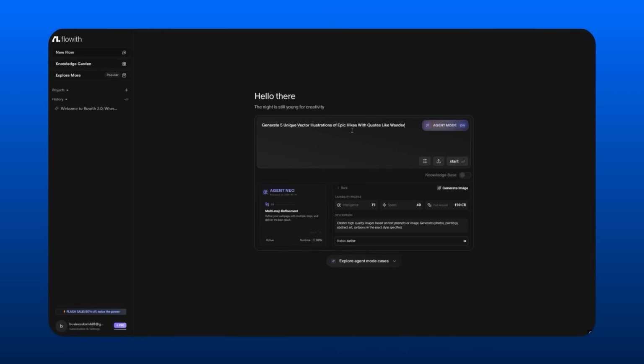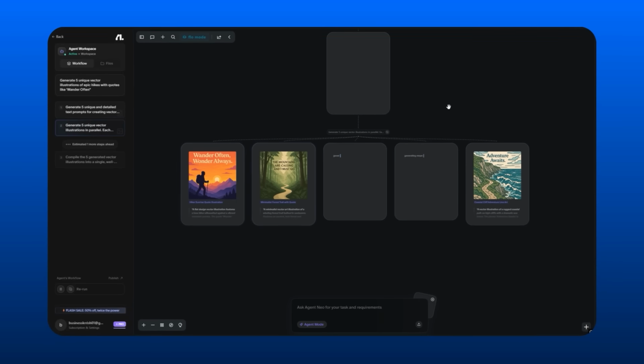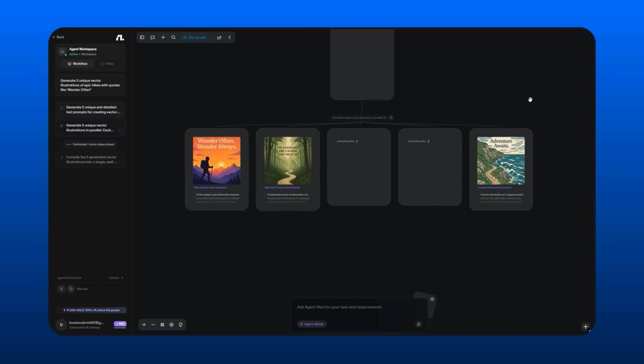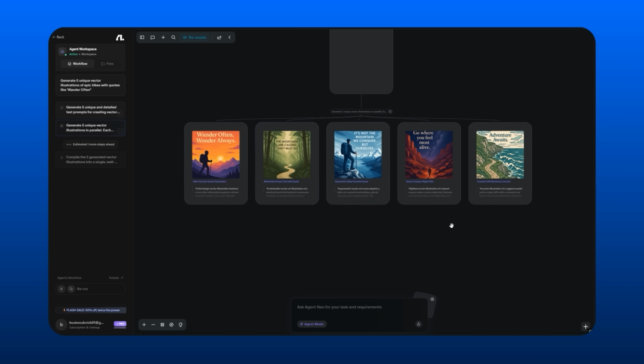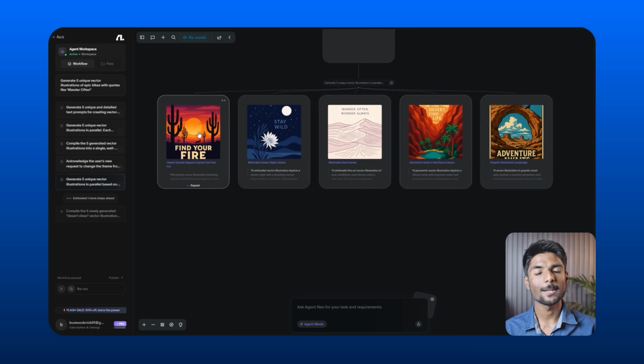And if you want your t-shirt to have an adventure travel feel, you could drop a node and ask for 5 unique vector illustrations of epic hikes with quotes like "Wander Often." Flowith uses models like DALL-E or Stable Diffusion to quickly make high resolution images. You can also move those nodes around and change the prompt on the fly. For example, you could change it to a desert vibe instead and the whole branch will update right away. It's like mind mapping and magic combined to keep your creative flow going.